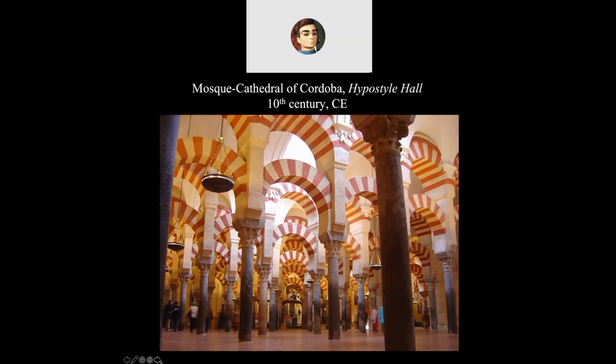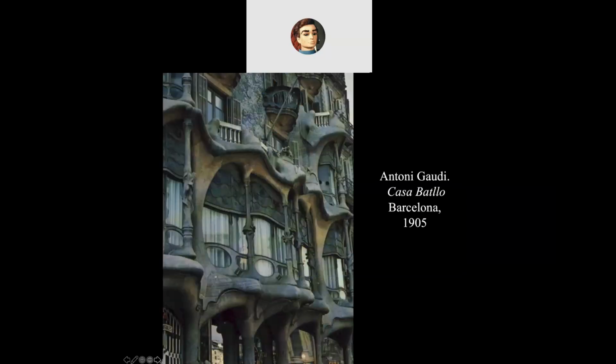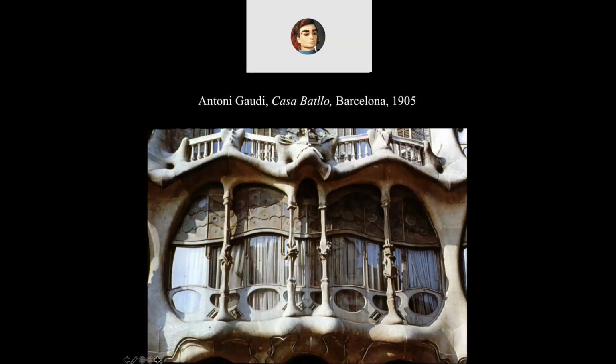This is really like a Romanesque hypostyle hall. And you see that alternating color of stone and brick in the arches. And lovely, like the arches kind of riding on the arches. Very interesting. So here, Gaudí was probably the greatest at making it look organic, drippy, and strange. What he did with the concrete and stone is impressive.